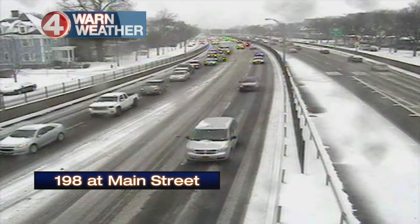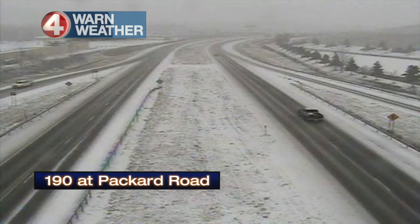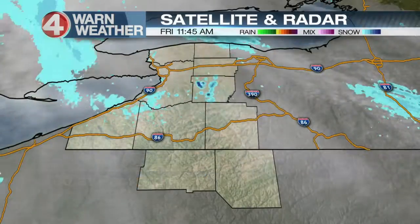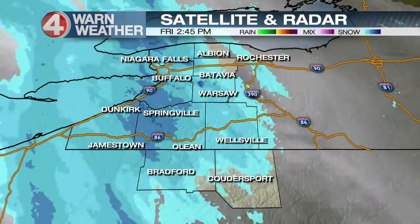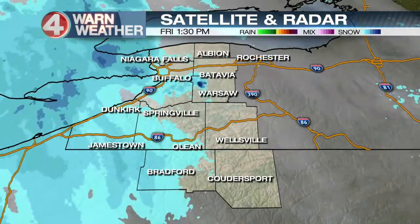Quick look at the 198 around Main Street. You can still see a lot of snow-covered roads out there and some high congestion at times, but looks like things are going okay. 190 at Packard Road. Not too many cars on the roads there, so that's looking pretty good. But we have seen some slowdowns around parts of the 190, the 290. So keep that in mind if you're heading out for the next hour or two. We're going to have some slowdowns for sure.